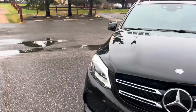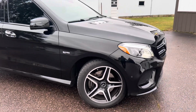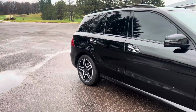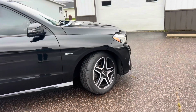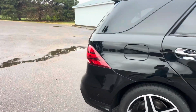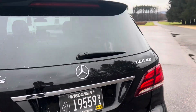And I've driven the newer AMGs, and I have to say, this does a good job at being a true do-it-all car. There's not a lot of the fancy technology that you get with the newer vehicles now, being a 2017, and it just kind of does its job, and it does its job very well. There's no frills to it. There's no ups and downs. It's just a very good overall vehicle.